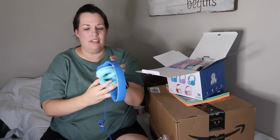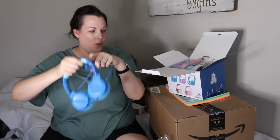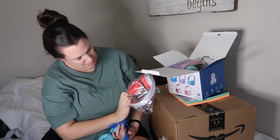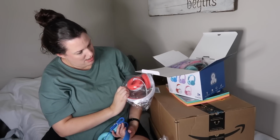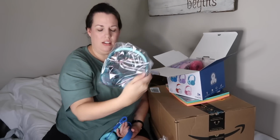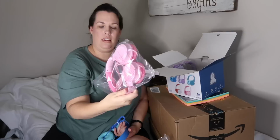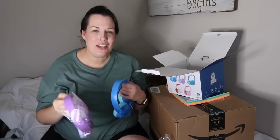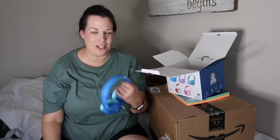Yeah, these are fabulous, but I like that they turn this way because they're easier to store. So I got blue, a white with like a peach, maybe red, that might be red, a corally color. There's green, pink, and purple.